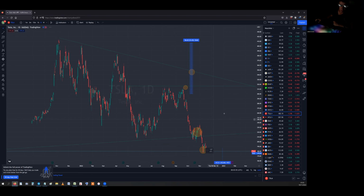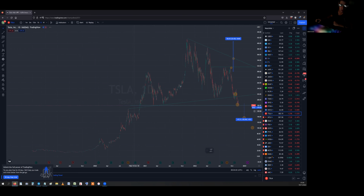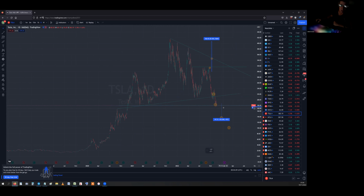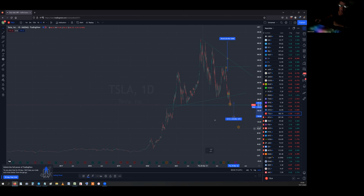Tesla, remember where the markets are, all the way up here, hardly coming down. Tesla is at this, I'm not going to call it a head and shoulders. This is the shoulder, this is the head, this is the shoulder. Whatever you want to call this, it's basically at the neckline, right? Absolute support here. I remember saying sell up here. I remember that.